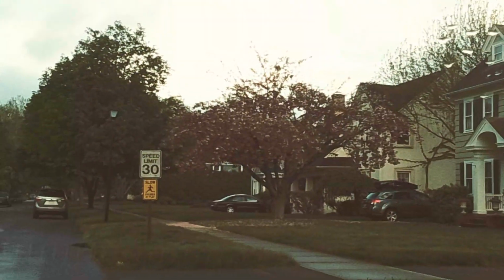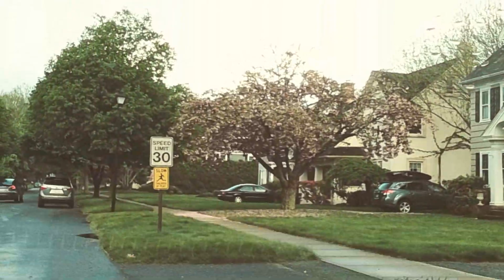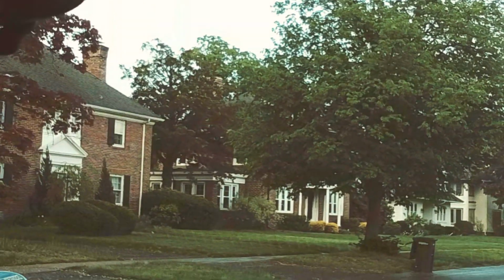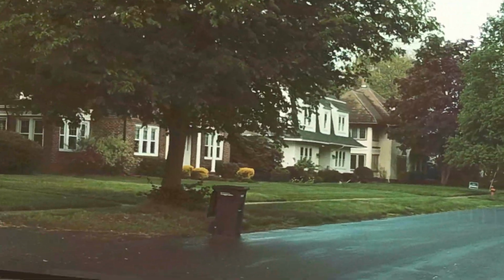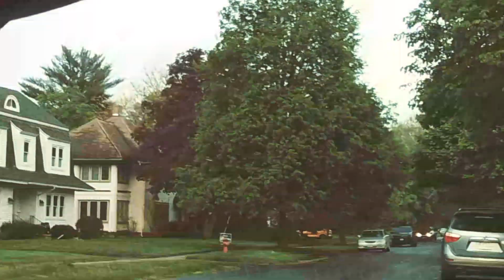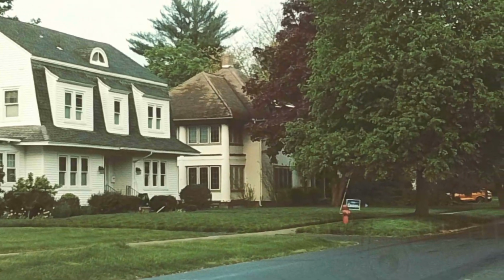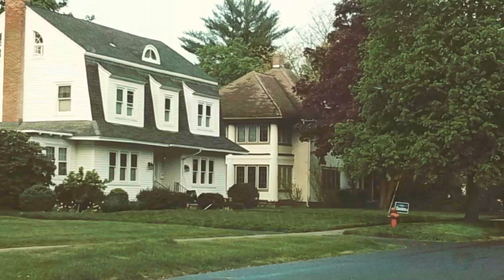Okay, and you can see on your right hand side a neo-colonial, right? And then on the left hand side there's a couple of brick houses. The first one on the left that we see is a craftsman style house made into a colonial style. Alright, and you can see one on the left hand side further up, white with very original dormers to it. That's probably also a craftsman style made to look very unique.